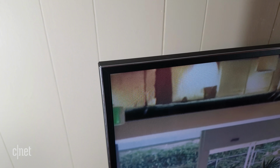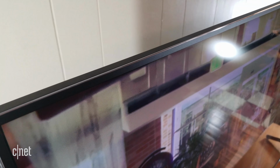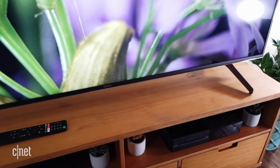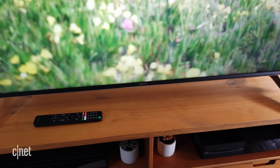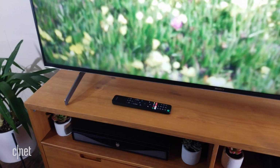Another difference between the Sony and the TCL is their range of sizes. This set is available from 55 all the way up to 85 inches. This is the 65-inch size here. The TCL, on the other hand, only goes from 55 to 75, so if you want that massive 85-inch size, Sony is one of your best bets of the year.